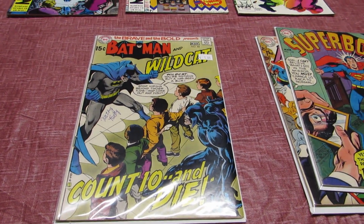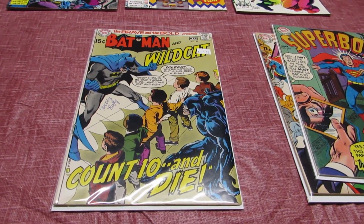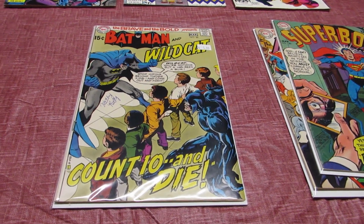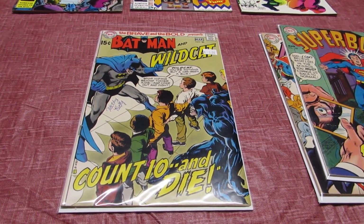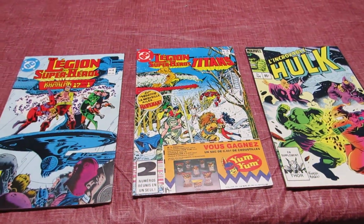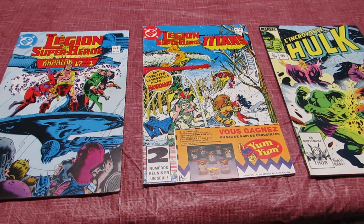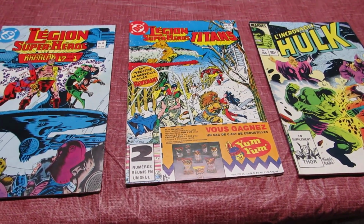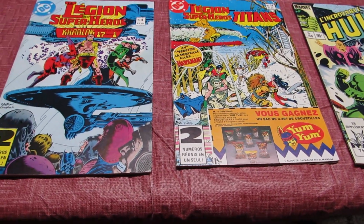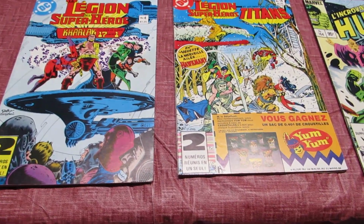Alright, so next we'll move on to what I think are the most interesting comic books I acquired this week. So just a minute, I'll move those up and pause the camera here. Alright, well these I think are the most interesting comic books I acquired this week. These are French-Canadian comic books. The language on these comic books is French.